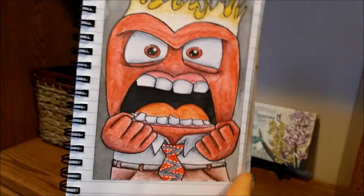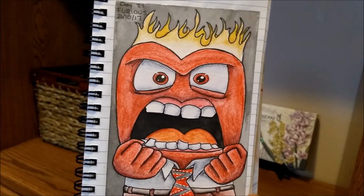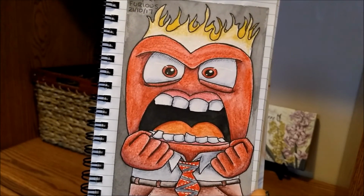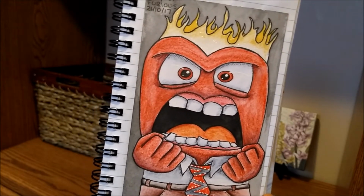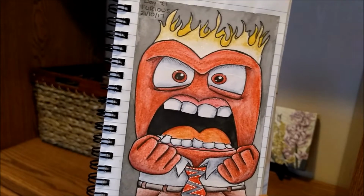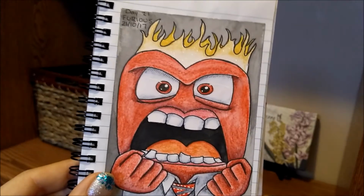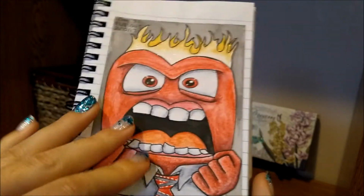Day 21 was furious. I used a reference picture for this one, and this is Anger from Inside Out. I drew this guy because he is one of my favorite characters from that movie. He kind of reminds me of my husband, who has a bit of a temper, and he's just got the same personality sometimes as Anger, especially his road rage. Oh my gosh, it's kind of funny. It's scary, but it's funny. And the glittery aspect here is his hair, which is the flames.